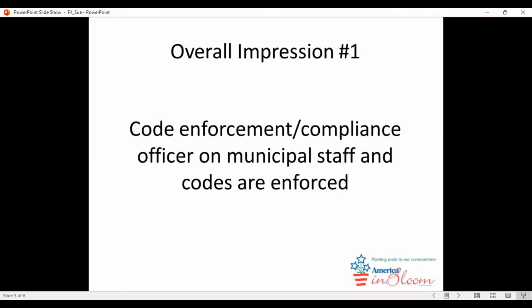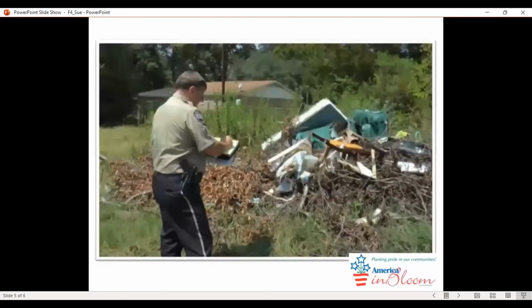In order of importance, the advisors' pick for their number 1 metric is code enforcement or compliance officer on municipal staff, and codes are enforced. A code enforcement officer specializes in the prevention, detection, and enforcement of the violation of laws. They ensure that businesses and residents are in compliance with public health, safety, public works, business activities, building standards, and more. Upon discovering violations, they promptly send out warning notices, assist owners in taking corrective steps, and charge penalties if non-compliance persists.